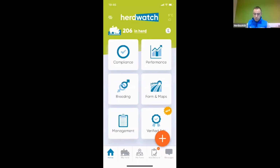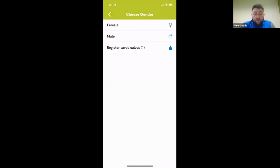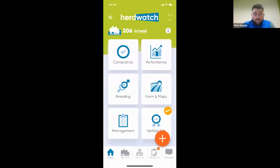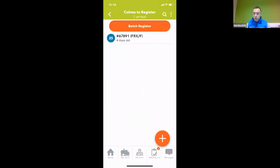So you can either go to the plus sign, like I said there to start, and click into recently saved calves or registered saved calves, or else you can go through compliance on your main screen into calves to register. So I'll just show that as well. From the home screen, if you pop into compliance, in the top left you have calves to register, and we've only the one at the moment.